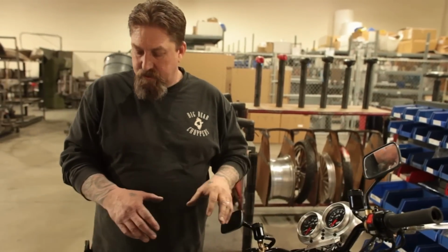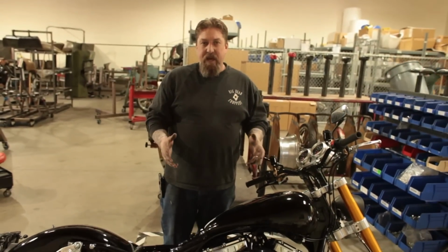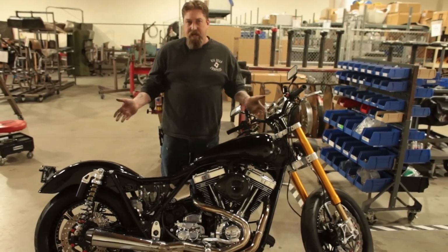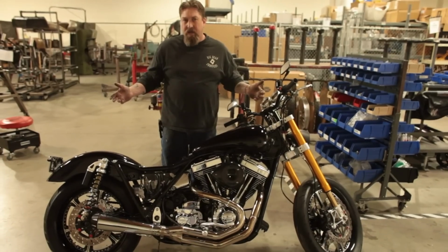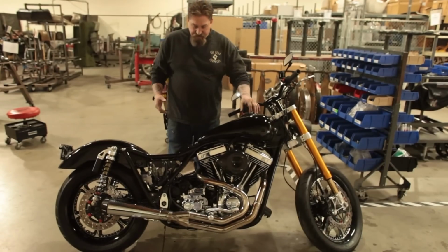So this motorcycle has nothing to do with looks. Everything about it is to make a V-twin as best as it can be. And I don't care what components I am using, as long as they're the best that we can get.